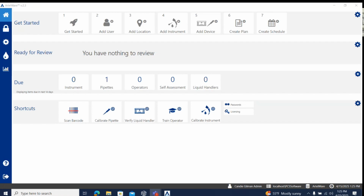So if you take a look, this is the home screen, right? And it's meant to be very intuitive. If you take a look at this Get Started bar, when you first receive a system, you might be thinking, okay, well, where do I start? This Get Started bar walks you through a very logical sequence of getting started.